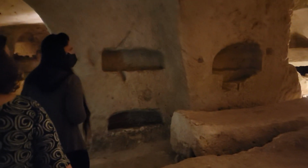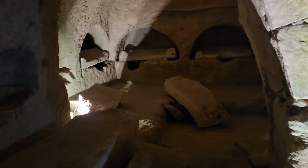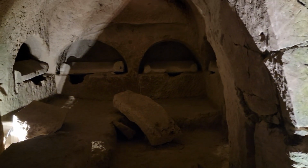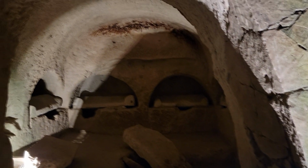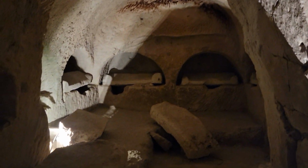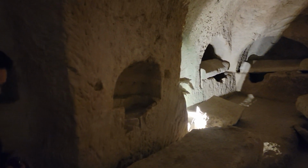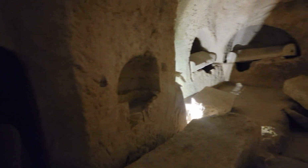And you can see in this room they go back, and in this case the sarcophagus was carved into the wall, and then they would put a lid on top of it. So each one of those lids actually represents a sarcophagus that's underneath it. And you can see the holes knocked into them from the tomb robbers. And more, and more, and more.